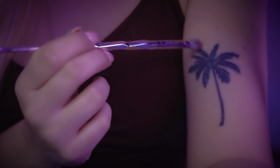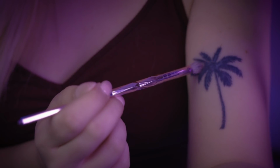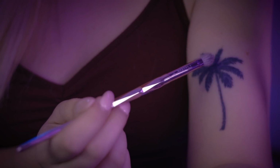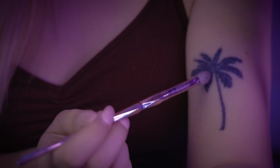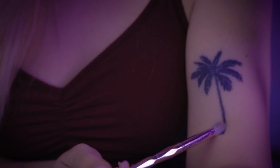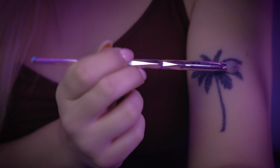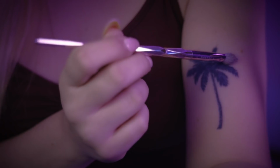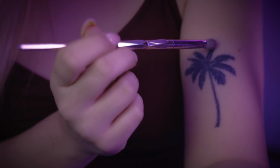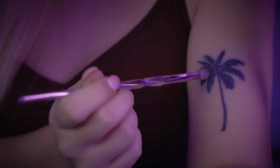So the first tattoo I would like to show you all is on my left bicep, and it is a palm tree, obviously.